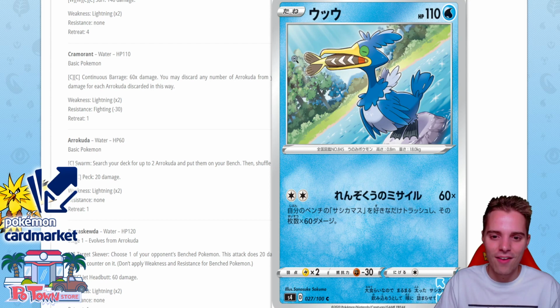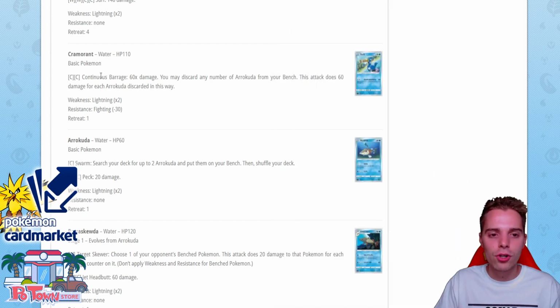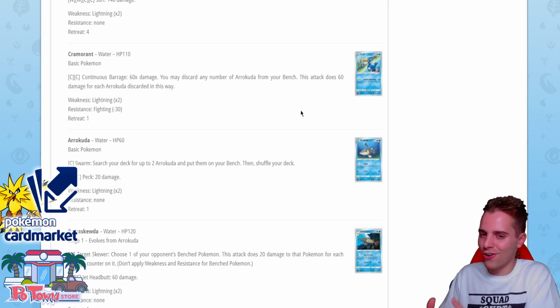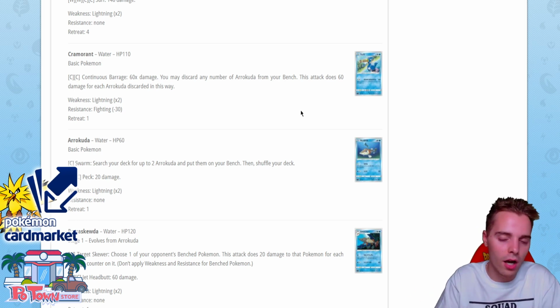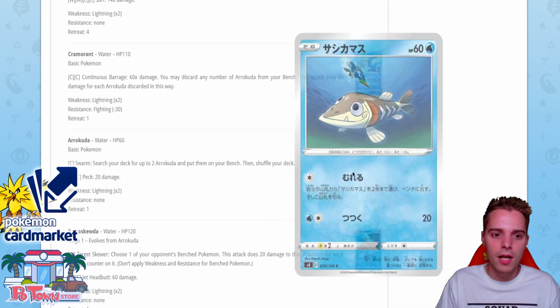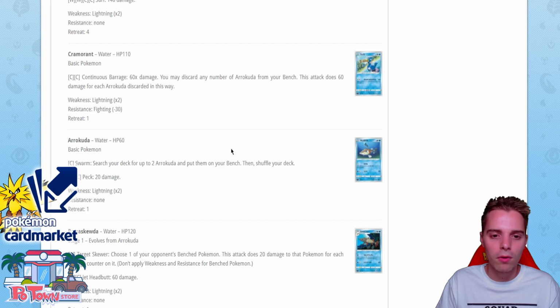This is better. We have this guy, could be a one prize fun deck for 20 energy. 60 damage, you may discard any number of Arrokuda from your bench. This attack does 60 damage for each Arrokuda you discarded in that way. So this could be the worst nightmare for Centiskorch VMAX, to be honest. It's weak to water. So Arrokuda, just a basic Pokemon you slap on your bench. You could be playing something like 4 Quick Ball, 4 Great Ball, 4 Communication. Fill your deck up with that.